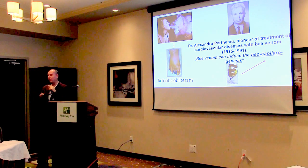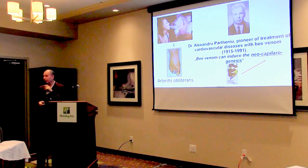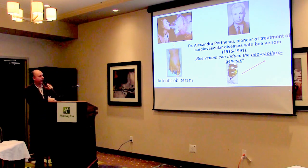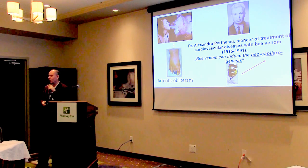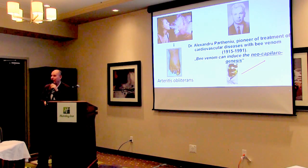Another spectacular treatment with bee venom is arteritis obliterans. When people smoke too much, they get a problem in their arteries. Like the heart attack is caused by blood clots, when these blood clots block the arteries of the feet, people get gangrene, which is necrotic tissue. You can prevent this situation with bee venom, because if you do bee stings in a certain way, you can create new blood vessels. This finding was made by Dr. Alexandru Parteniu, the pioneer of bee venom therapy in Romania. He found this neocapillarogenesis, the scientific name, but basically bee venom creates a bypass around the blocked artery.